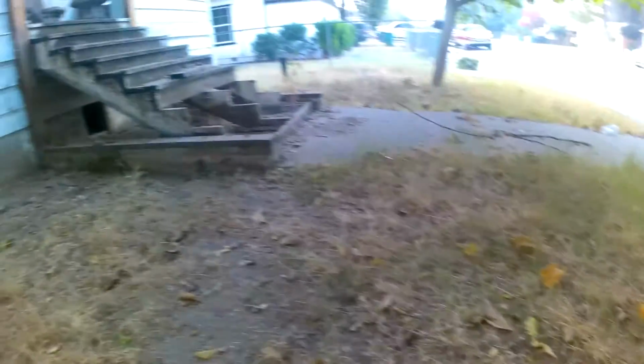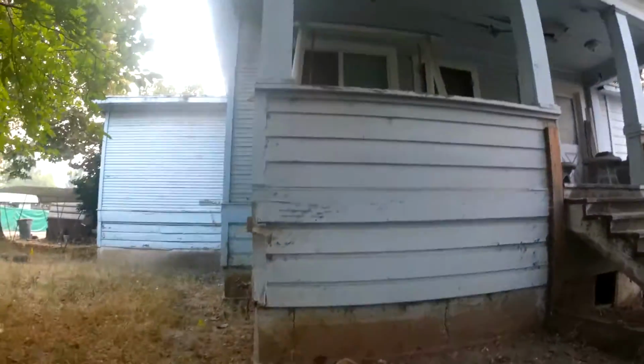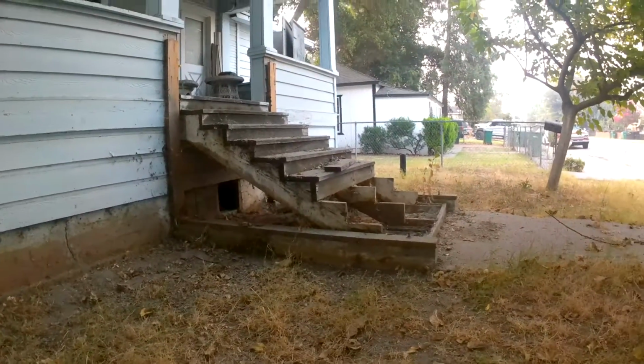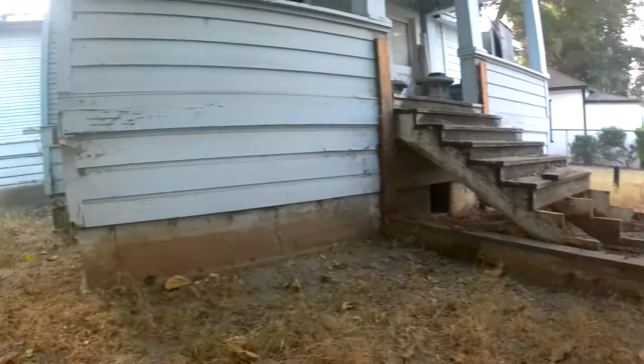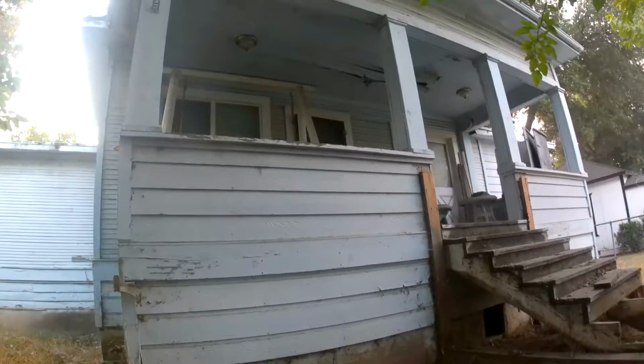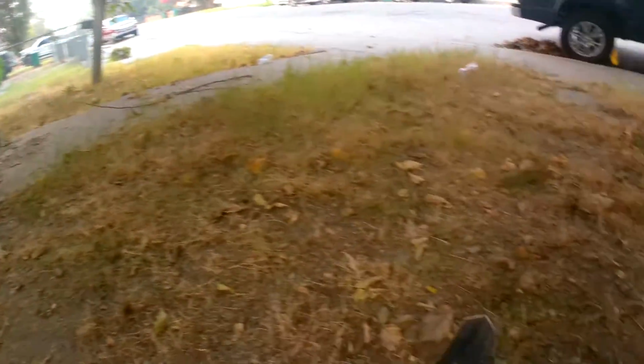Okay guys, I'm still working the front yard of the house here. This is the house, the one that was built in 1909. And the steps are all dilapidated. It's a neat looking house. Anyways, I'm still right here in the front yard area, and I was getting a nice solid 13.